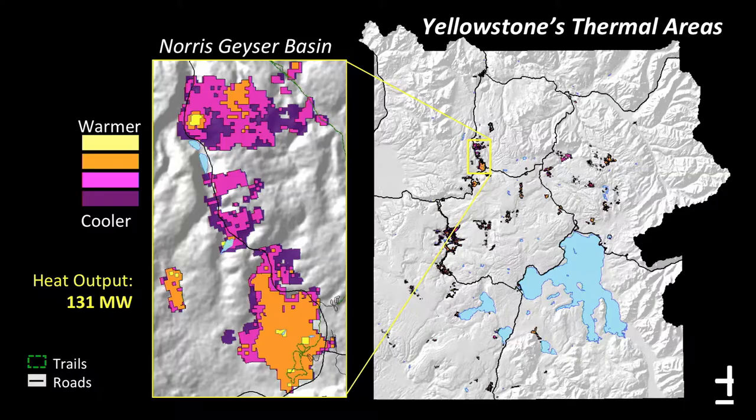So for example, this is the same thermal area map derived using satellite thermal infrared remote sensing data. Now, it doesn't contain the same level of spatial detail, but there's a lot more information here. So now, instead of having a map that just shows where the thermal areas are, we have a map that shows where the hottest parts of the thermal areas are, and where the cooler parts of the thermal areas are, with quantitative information about how much heat is coming out, how much heat they're giving off.